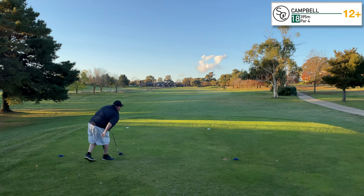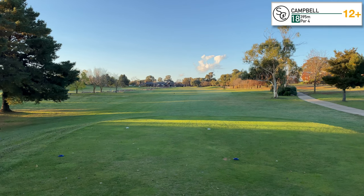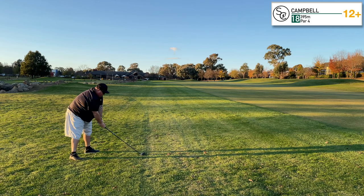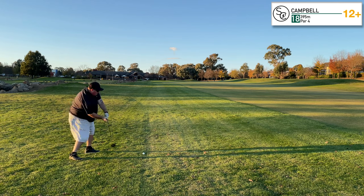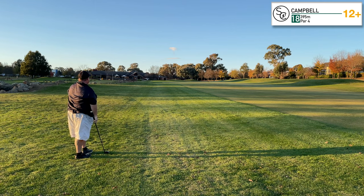It's found the left rough. A long way in. So I pull out the trusty 3-wood that I've topped a couple of times today. And here it is. Got it in the air about 2 metres at least.